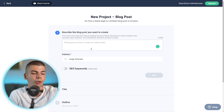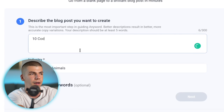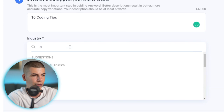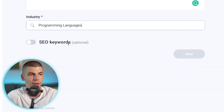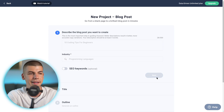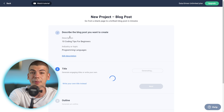So for example, let's say you want your blog to be about 10 coding tips. You will select the industry. Let's try to find coding and programming. Programming languages, maybe. I'm going to use that. I will actually need to add more keywords, and then I will continue with that. So basically, just briefly tell them what you want your YouTube video to be about.